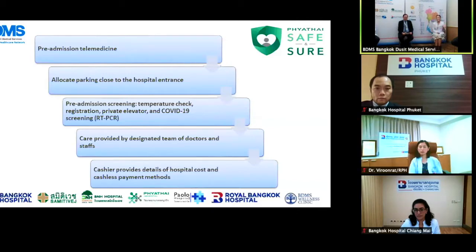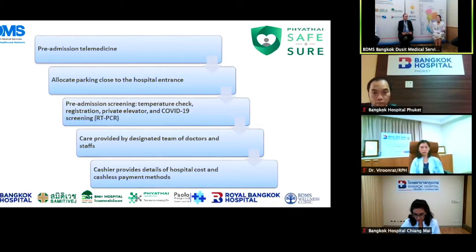And the last thing is that when you're done with the procedures and ready to be discharged, the payment process will be cashless and everything will be taken care of in your room, so then you can just leave the hospital with minimized contact with others.